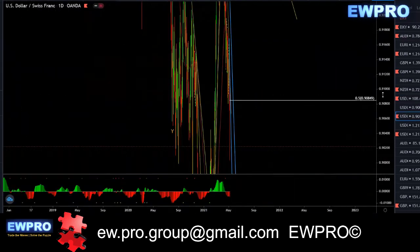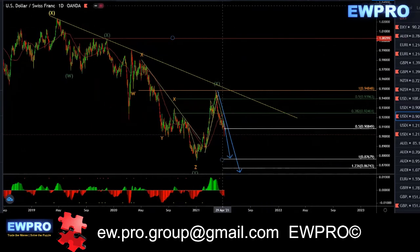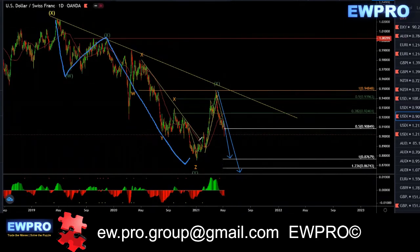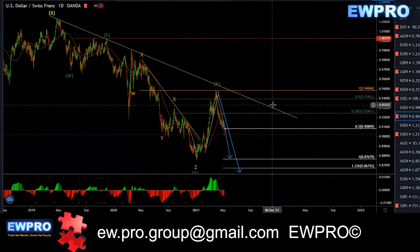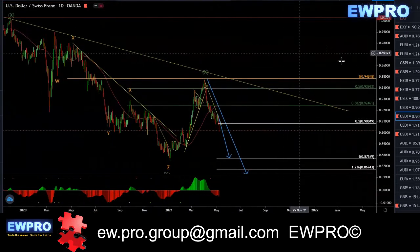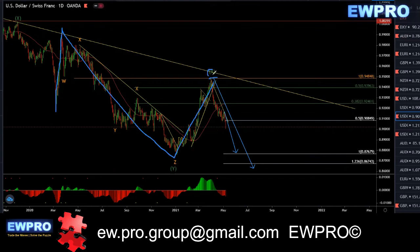FTSE. Well, you can see the W1 count. We've got a W, X, Y, X, Z. We do have bearish hidden on the X2 on the weekly. Didn't become valid on the daily, but we did bounce off this 100 fib, this daily 100 fib for A, B, C for the X2. So yeah, we're looking for that. Like I've got this arrow here.